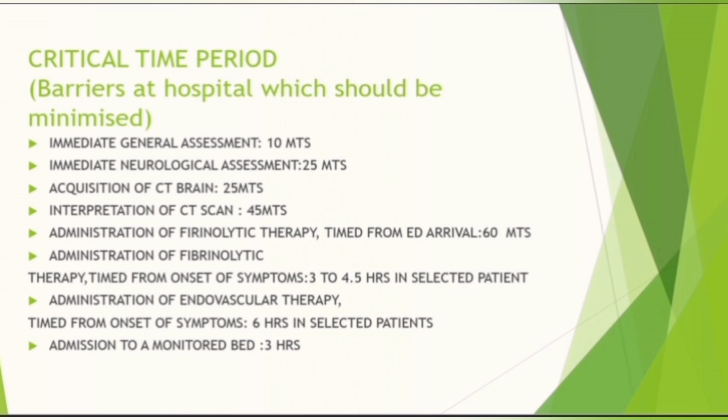Administration of fibrinolytic therapy timed from ER arrival: 60 minutes. Administration of fibrinolytic therapy timed from onset of symptoms: 3 to 4 hours in selected patients. Administration of endovascular therapy timed from onset of symptoms: 6 hours in selected patients. Admission within 3 hours. This is all about CVA.